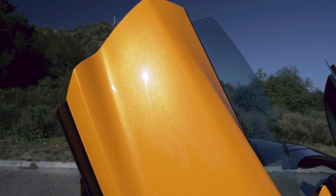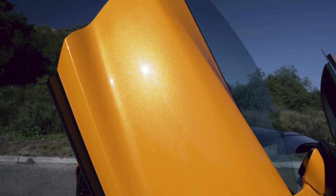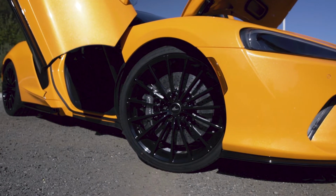This GT is spec'd with the Papaya Spark exterior paint color, McLaren orange with a very heavy metallic. It looks absolutely incredible, and it also has these optional 15-spoke wheels in gloss black. They are forged. The car looks great this way, orange and black.